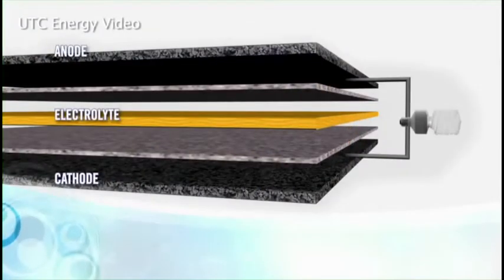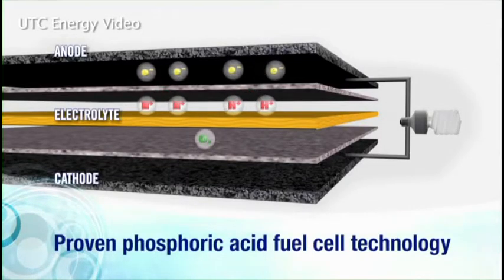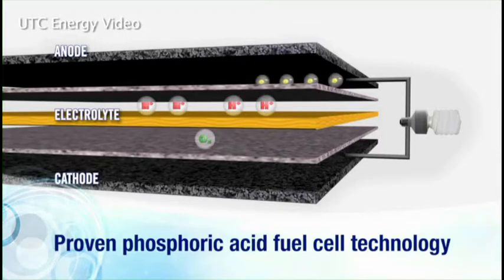What are some of the innovations that this product has in terms of fuel cell technology? What are you doing to move the market forward? This fuel cell is phosphoric acid technology. Phosphoric acid technology has been around for a long time, like many of the other technologies in fuel cells.